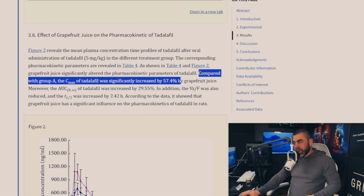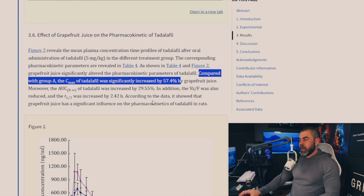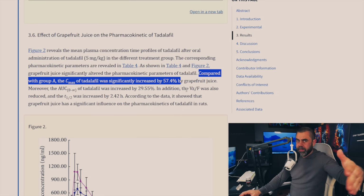And what they found here is that compared to the control group, which got no Naringin or no tadalafil, or maybe had tadalafil and no grapefruit juice in this case, the Cmax, which is the maximum serum concentration of the drug at one time in the blood, increased by 57.4%. Now, what that ultimately means, so if you do 5 milligrams of tadalafil times 0.57, that would get you, I think it's just around 3 milligrams additional.